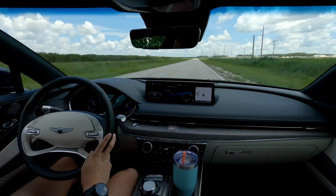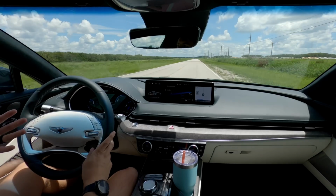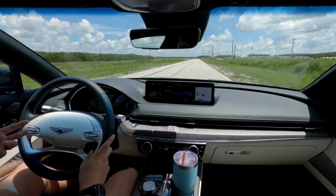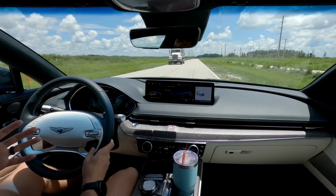We also have thigh extension on here. These seats are amazing. They're not over bolstered. It just lets you know, hey, this vehicle is typically just meant for comfort with a ton of acceleration when you want it or need it. Road noise is pretty minimal overall. You get quite a bit of white noise in here, but it is a pretty pleasant experience.